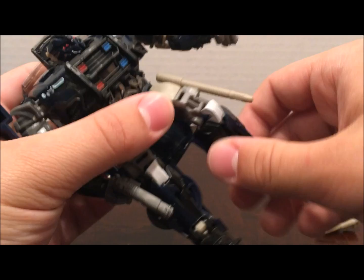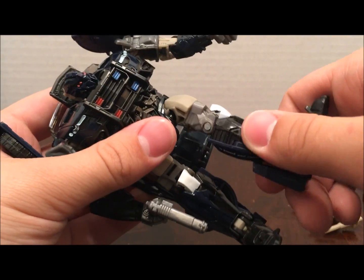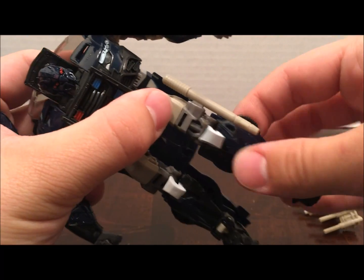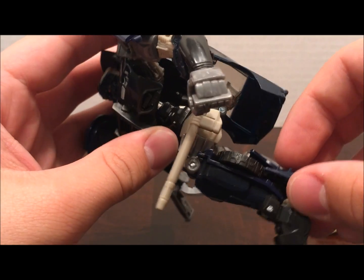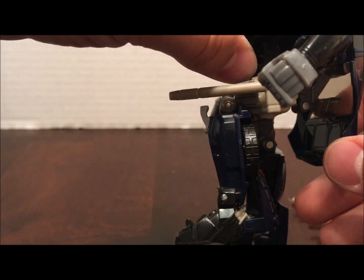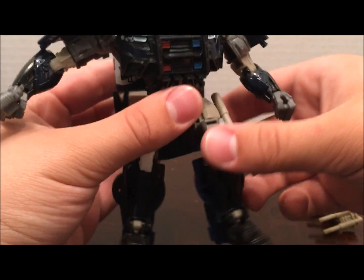Legs all the way forward. Shell here gets in the way in the back. Swivel there at the thigh. Pretty good knee joint. Actually, looks like a little bit over 90 degrees. And it's about 90. And nothing at the feet, unfortunately.